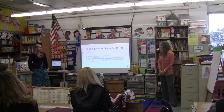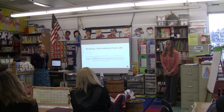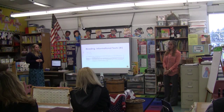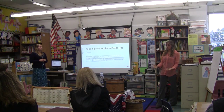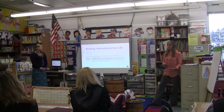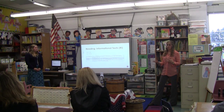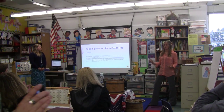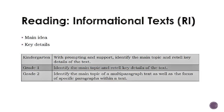And then with reading for informational text, they really want us to focus on this strongly. The state is encouraging it because students are less exposed to informational text than they are to fiction stories that they would more likely read at home. But it's important that they understand how to read these informational texts, because as they go to college and career readiness, that's what they're going to need to be able to find information from. That's where they're going to pull most of their knowledge from.